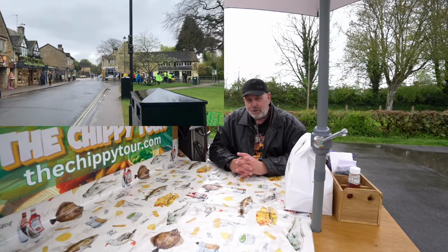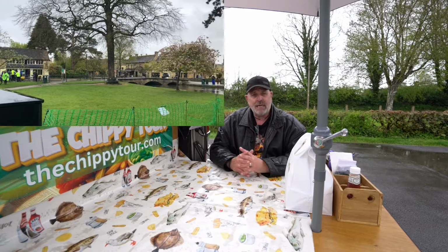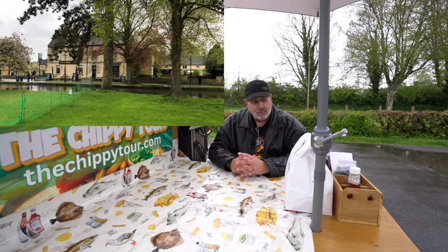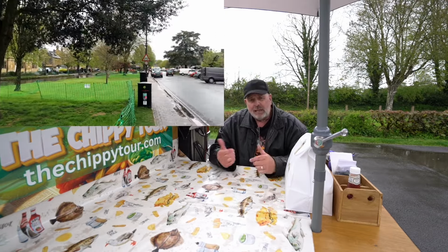Right, we're in Bourton-on-the-Water in the Cotswolds, and as you can see, it's a bit of a grim day, but what a beautiful place this is, and we're making the most of it. We visited the chip shed. It's a big stone building right in the town.